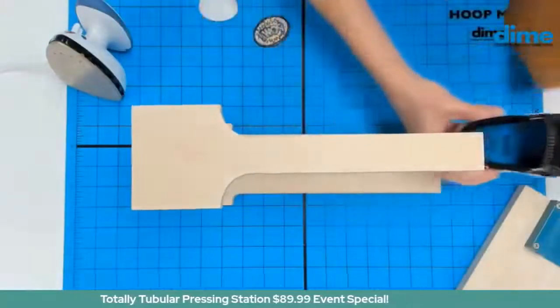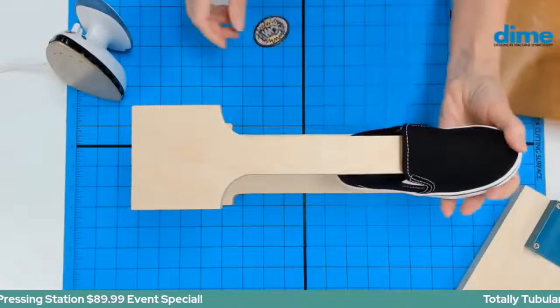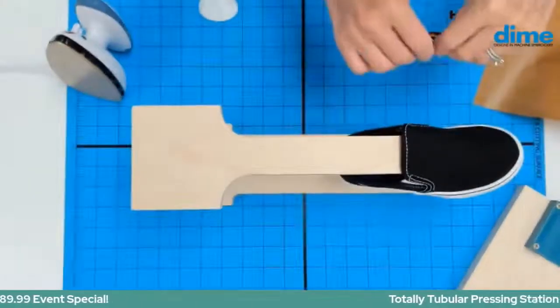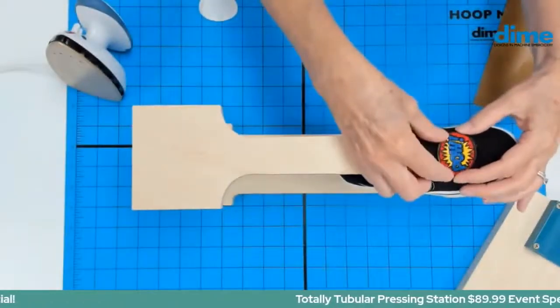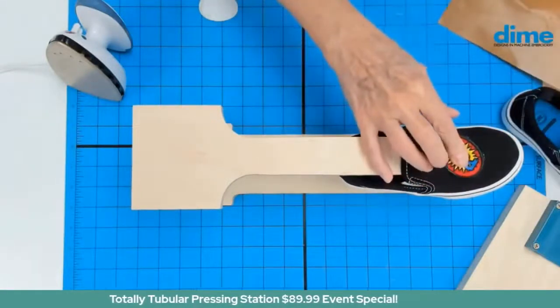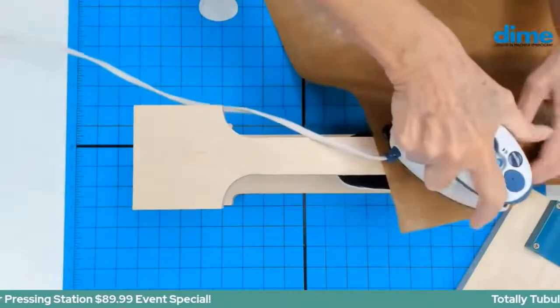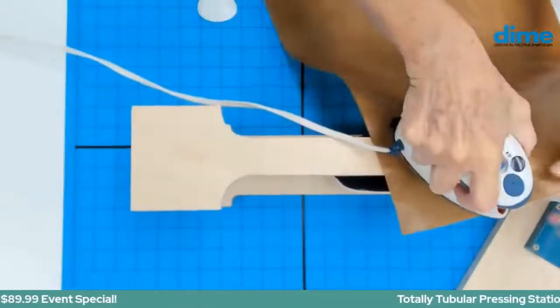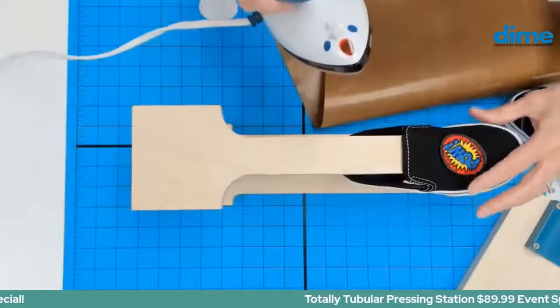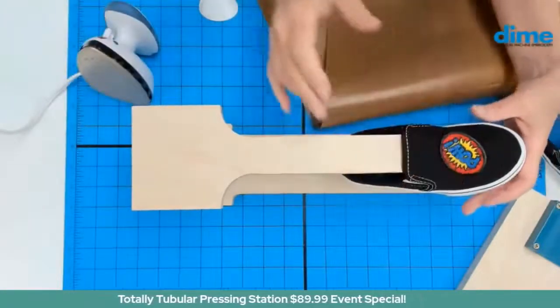So let's go ahead and do the other shoe. Same thing. We want it to read POW down. You could even use an angle to it to make it a little bit more interesting. And again, I'm going to cover it with that pressing sheet. And give it a little, just turn it a little bit more. We'll let that cool before, and really adhere.